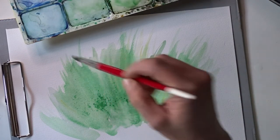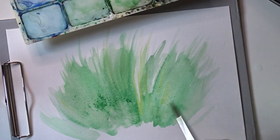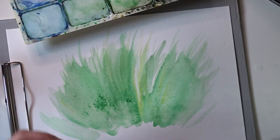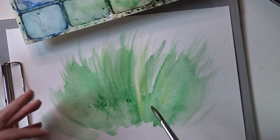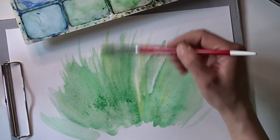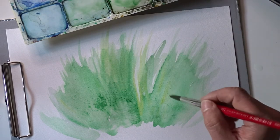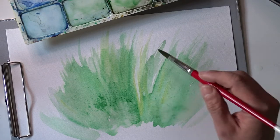Watercolor paper is great because you can paint over and over and over and it's still in a good shape. Other papers would just get thinner, they would get ruined. So this one now is still in a very good shape and will be like that for a while longer.